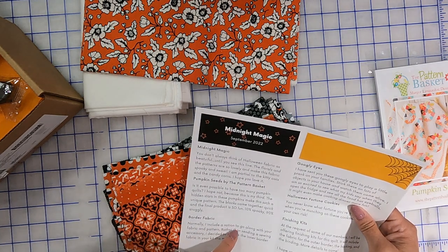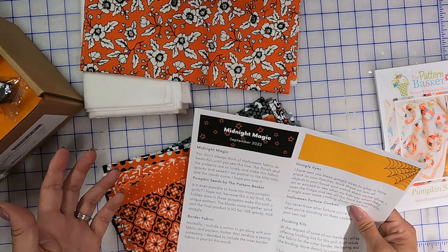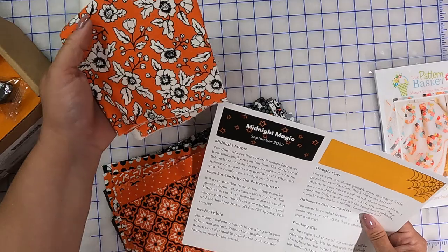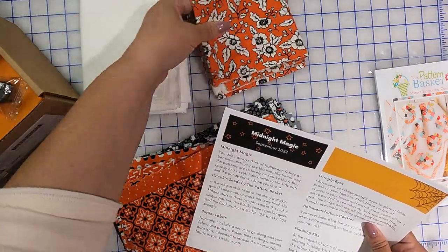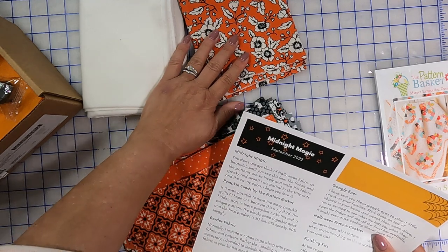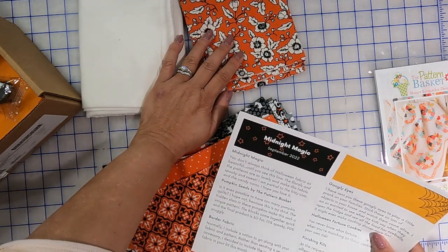Normally I include a notion to go along with your fabric and pattern. Rather than sending the notion, I've decided to include the inner border. So she sent this month instead of an extra notion. Normally there's a gadget or a gizmo or something in there. So that's nice. I don't mind doing that.